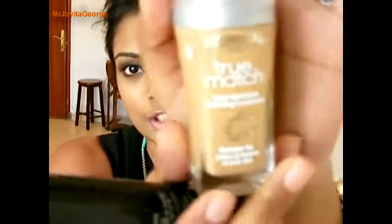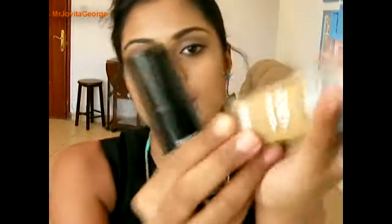So basically this is what I'm wearing. Very simple. On my face I applied this True Match foundation by L'Oreal and my shade is W7. I love this foundation. It blends in so well and it is an exact match of my skin. As you can see, there are no problems. And I don't apply it on my entire face. I just apply it on the center of my face and blend it out. So it gives a little bit more natural-ish look.